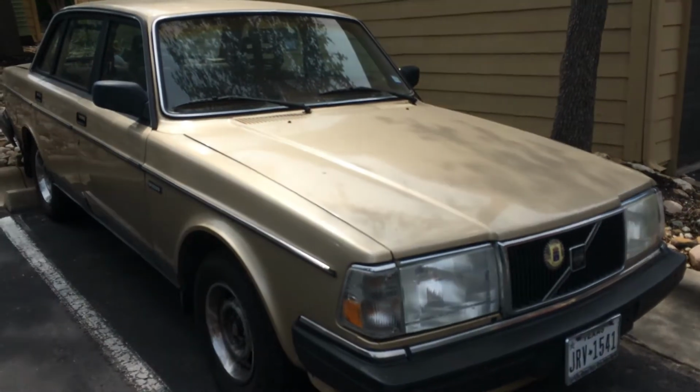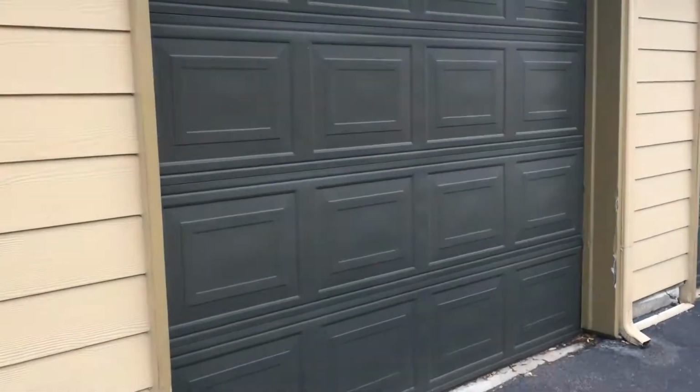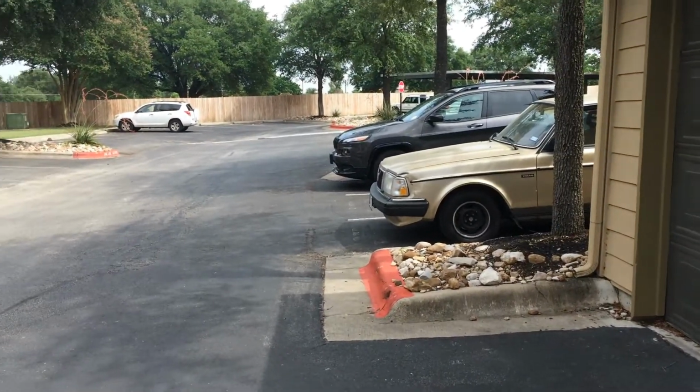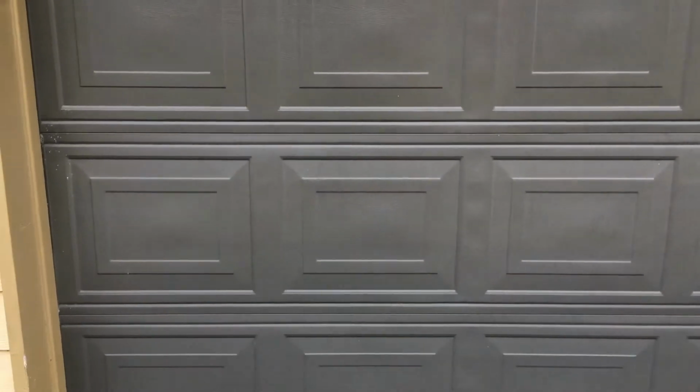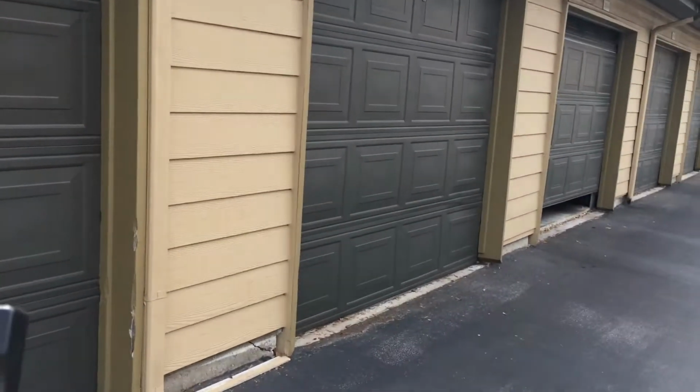Goldie, the hell? You've been evicted. Well, here we are at Goldie 240 headquarters, and as you can see, the door is shut, but Goldie is outside. So what could be concealed behind door number 1? Oh.